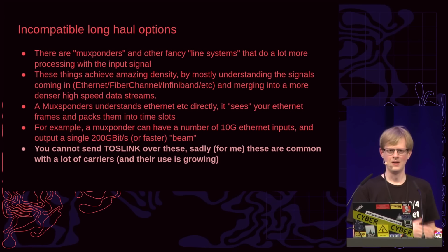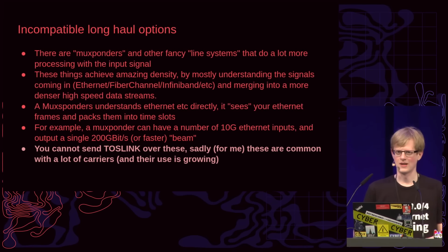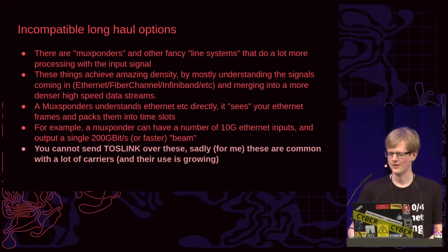And obviously, efficiency in the game, people like these things because they're efficient. You can make more money. So because the muxponders are actively understanding Ethernet and Fibre Channel and InfiniBand or whatever, if you stick Toslink into these things, they're not going to understand what's going on. So the problem is that a lot of people are deploying these because they are very efficient.